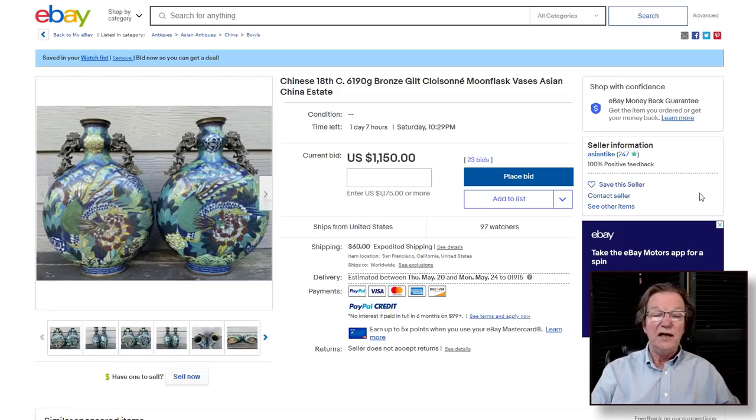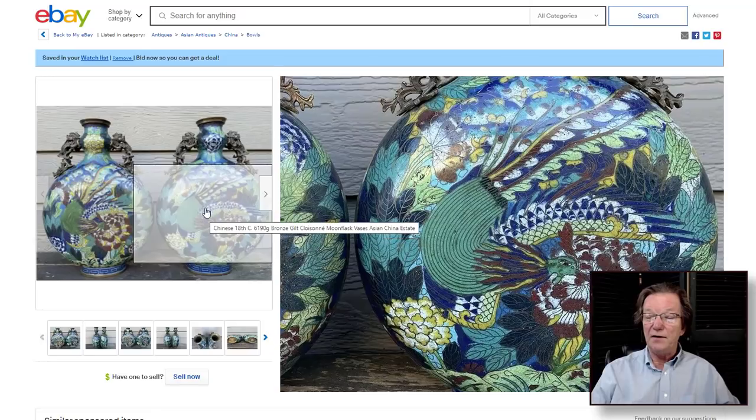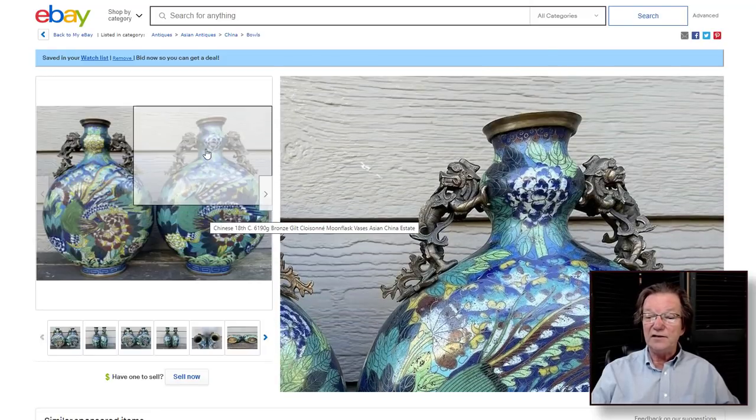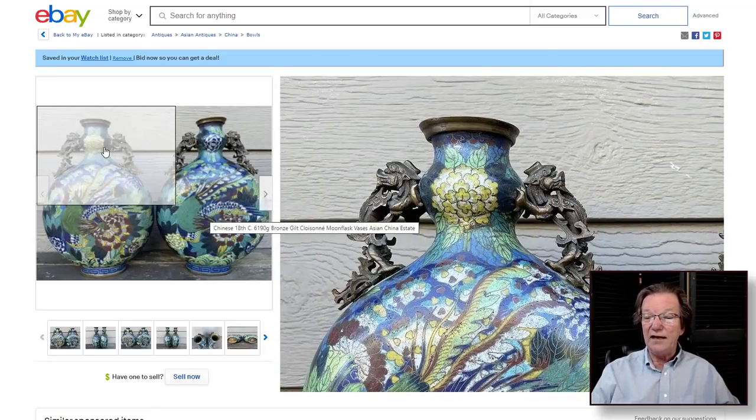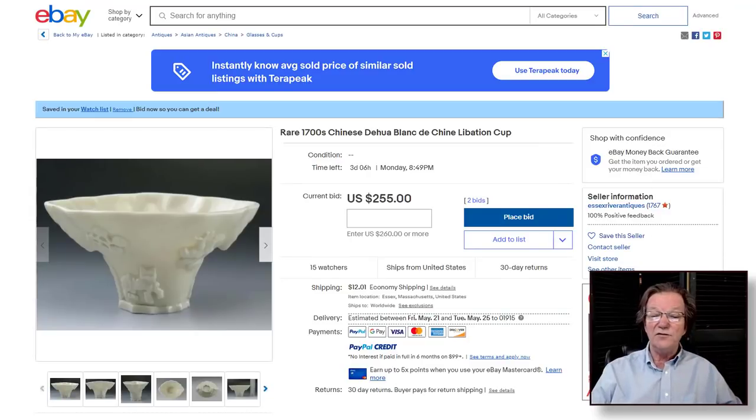All right, and then what's coming up, just a few things this week we're going to mention. Just to remind you, a number of people I know are following these big cloisonné pheasant vases with the lions on the handles, the Fu Lion handles. Very nice looking. It's up to 1150. Closes on Saturday, tomorrow. And also, this was posted this week by a seller not far from here.